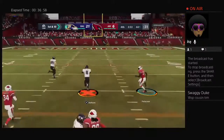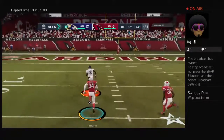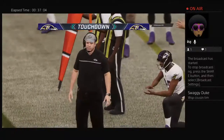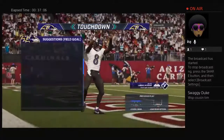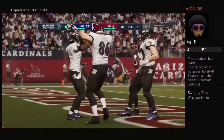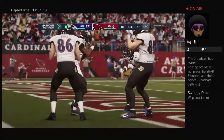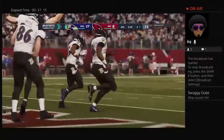And now he'll tuck it and run. Look at this, middle of the field, a breakaway. And all the way in for a Ravens touchdown. Lamar Jackson, 44 yards. And the Ravens turn that interception into a touchdown.